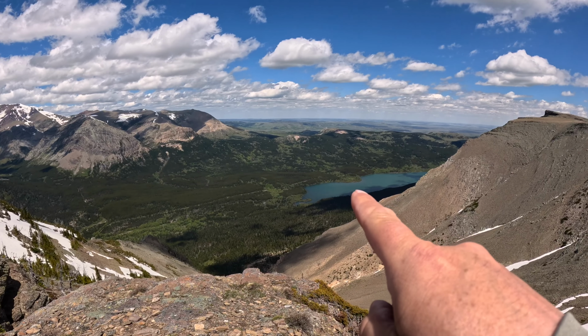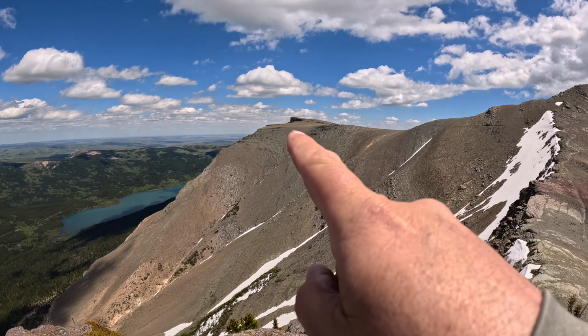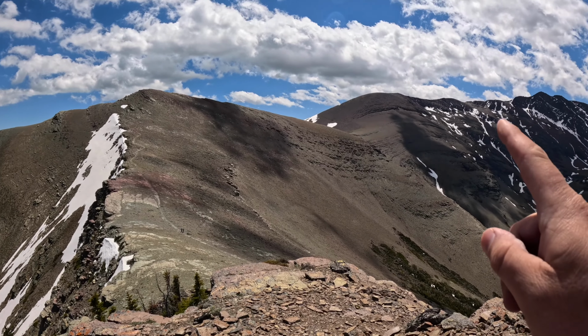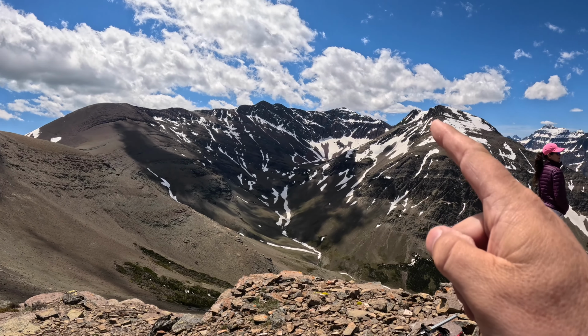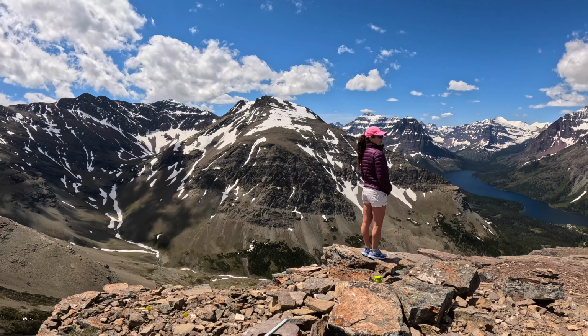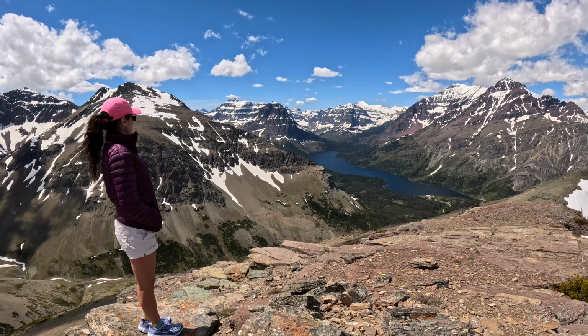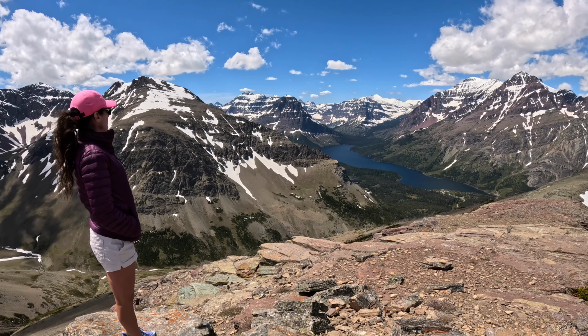So this is lower Two Medicine Lake. We've got Scenic Point right over here. Medicine Peak, Mount Henry over here, Appistoki, I think I'm saying that incorrectly. And then Two Medicine Lake, our Jeep is down at the lake where we have to head directly.